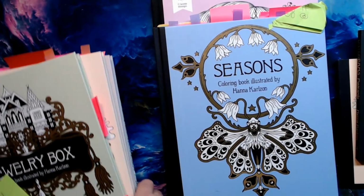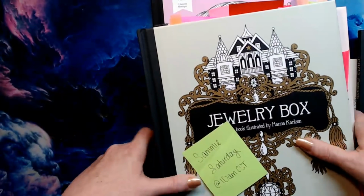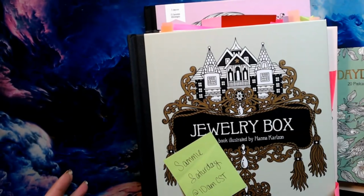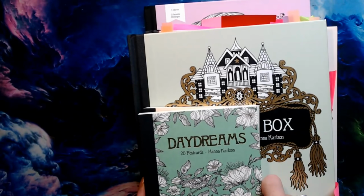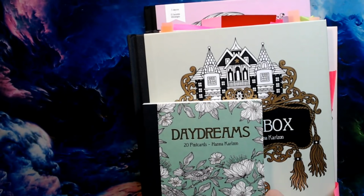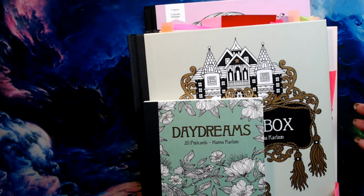So that is my Hanna Karlzon collection thus far. I still want to get all the postcard size books, because I love these for travel. You guys have no idea how much I always take my coloring stuff with me.